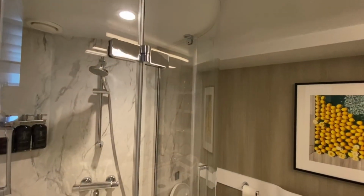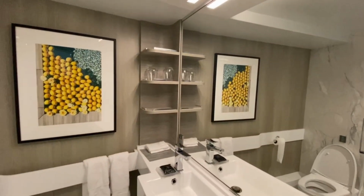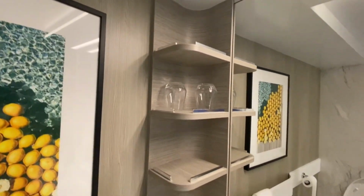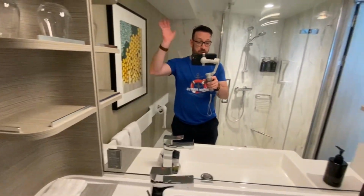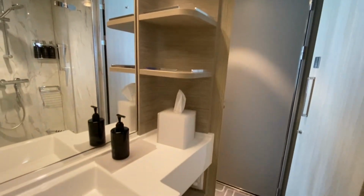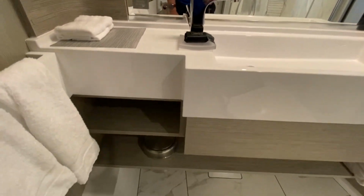All right. So the bathroom is quite a decent size. It's actually nice to step up into. Nice sort of decor, lots of shelves to store all your potions and lotions. There we go, so there's another row of shelving there. Nice big long sink as well. Even though the sink is quite big, I'm sure we're going to get water everywhere.